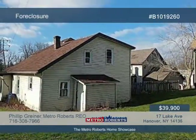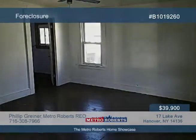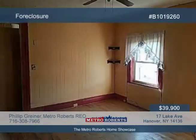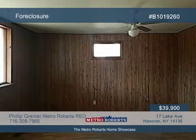Don't miss this great investment property in Silver Creek, only a short walk from Lake Erie. This spacious two-family home needs a little bit of TLC to make this your solid moneymaker. It has a nice-sized yard and there are porches on each unit. Rent both units out or live in one. Contact Metro Roberts REO to schedule your private tour.